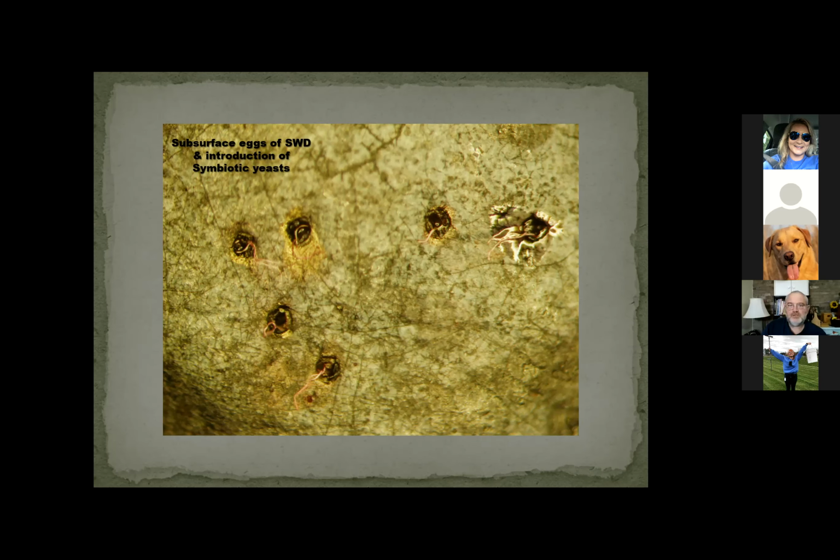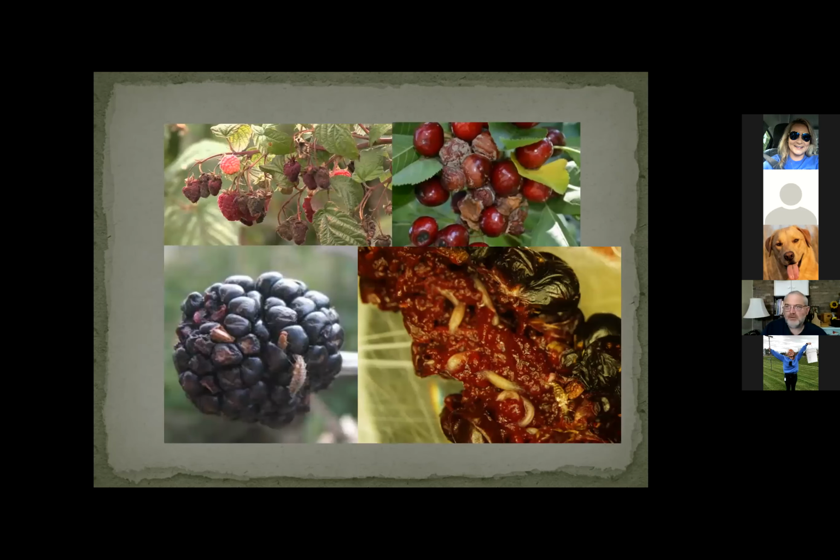So blueberries are not a favorite host. The berries are a little bit small for them, but they still do a lot of damage. And here are their more preferred hosts: larger berries with thin skins like strawberries, cherries, and blackberries. Now we do grow blackberries here. We also have native dewberries, which serve as major hosts for them.